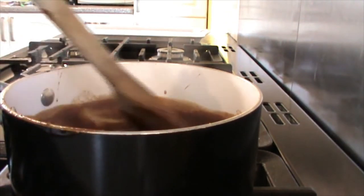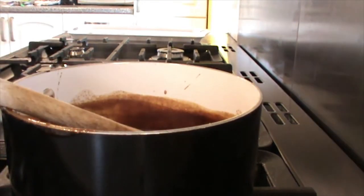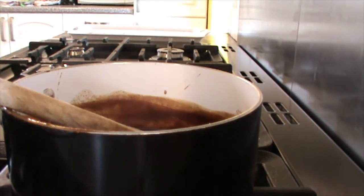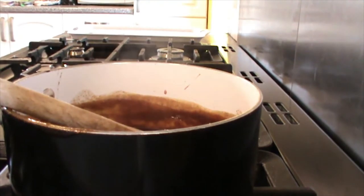Stir, stir, stir. Yeah, just make sure you keep it stirring. You don't have to stir, it's not a thing that needs stirring constantly, but make sure you move it around every 30 seconds to 1 minute, just so it doesn't burn at the bottom. You can see it's bubbling at the edges, which shows it's cooking nice and properly, but it means it could burn to the pan.